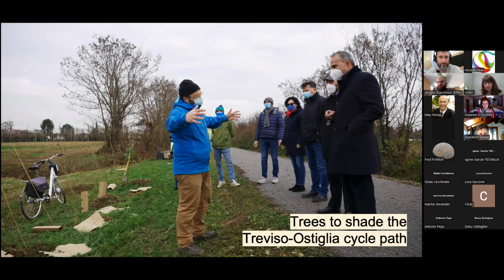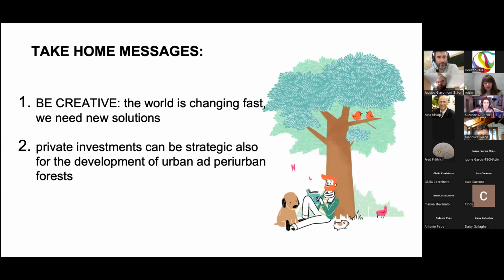And in this case, it was a partnership, again backed up by private funds in public land. So another great example of partnership between the public and the private sector. I move to the last slide, that is just some really easy, understandable take-home messages.